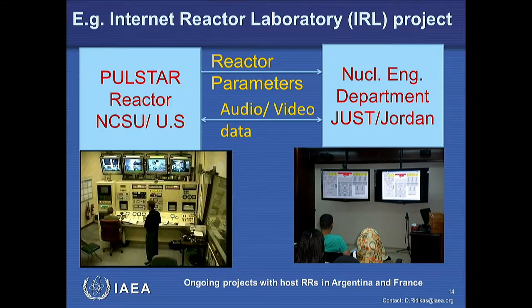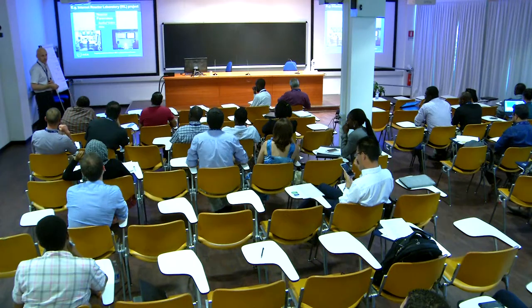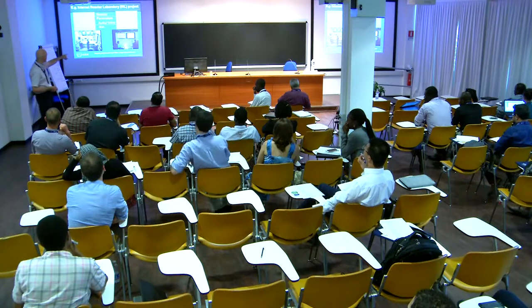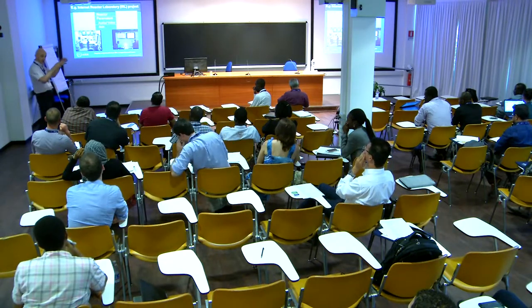You can do that remotely by connecting an operating research reactor with an outside university or organization, in another country, for example, not having such a facility. You would perform online experiments. You will transmit through video conferencing the images of what has been done physically, but also reactor parameters. So you can do your lab course not going to the reactor.